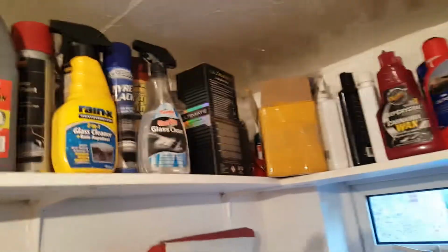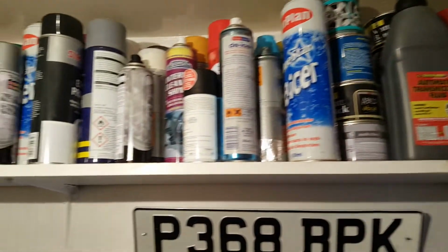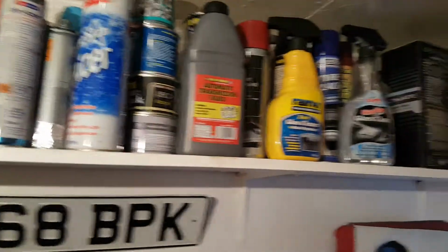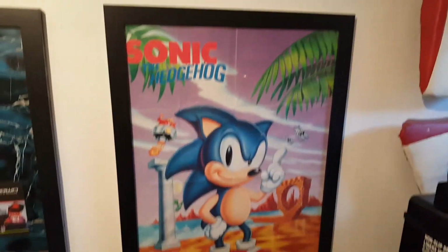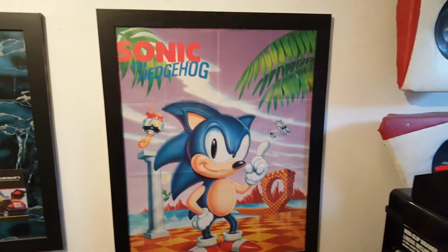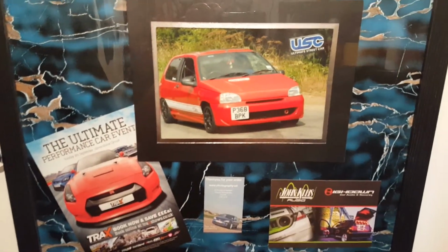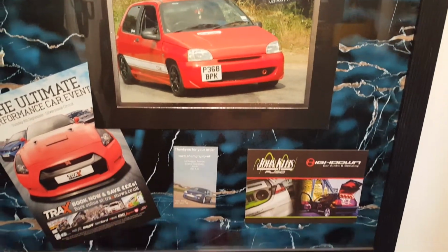These are my shelves. Again, these are completely full. I'm gonna have to start going through some of these bits to see if they're empty, or what I'm not using, put away somewhere else. Sonic's still with us as well on the wall, survived, not fallen off yet. There's my car when it was at Santa Pod for the first time. She done quite well. She got a lot of looks when we first went.